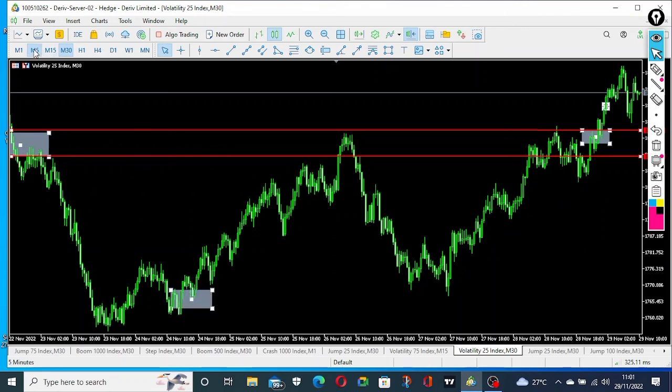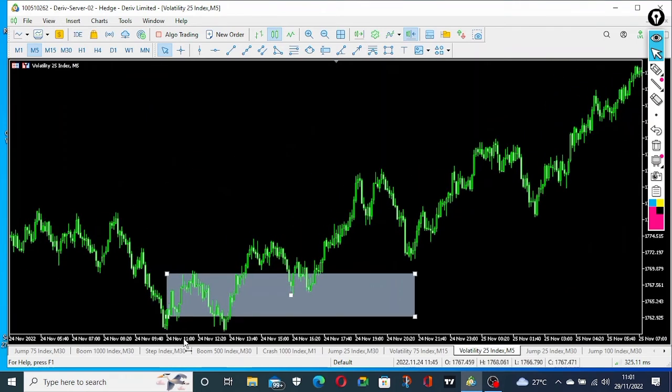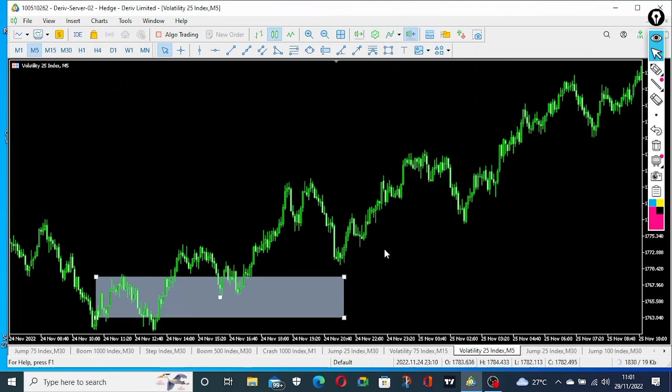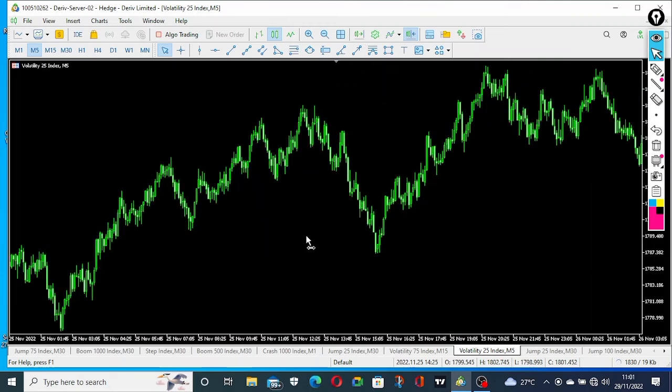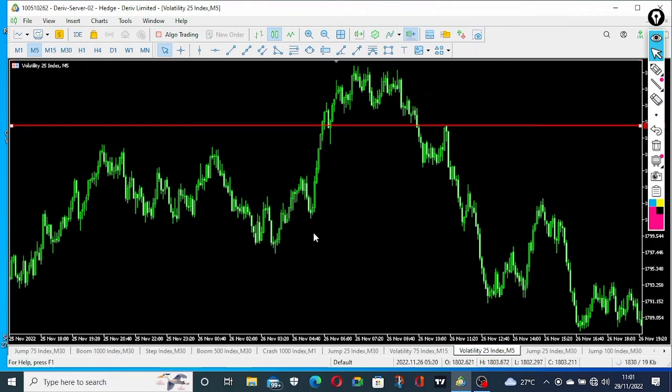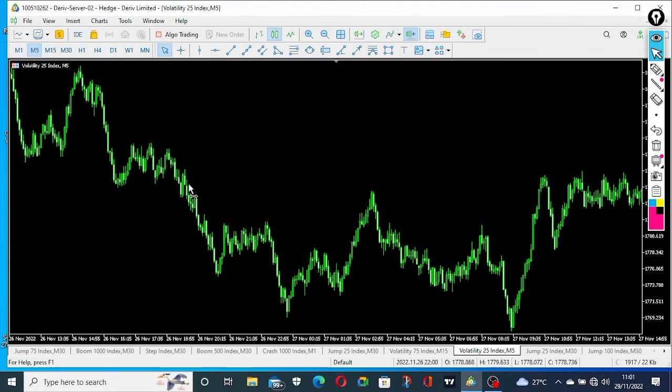You can also go down to your M5 to see things clearer. This is where price broke out of it and then came back into it. First and second touch, you would have been able to buy here, and you are making the market. The same thing again, guys. This keeps repeating itself over and over again. Using this strategy, you can scalp the market and reduce your losses.